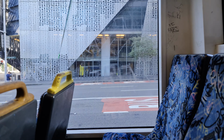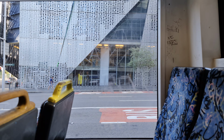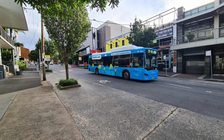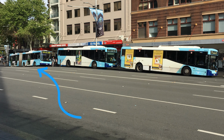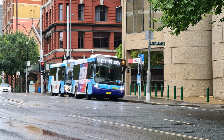Still, there are a reasonable number of these around for now, and I caught both on the 438X, which interestingly tends to be served by both the oldest buses at Transit Systems, like this Scania, but also the newest buses, like the BYD D9RAs. You'll also see a few bendy buses on this service during the week, so if you want variety, it's a good one to check out.